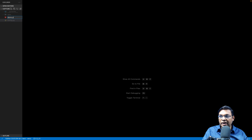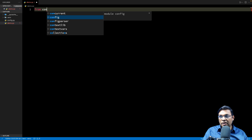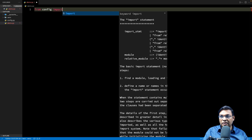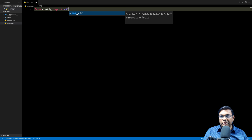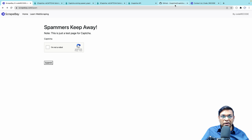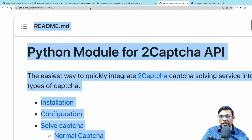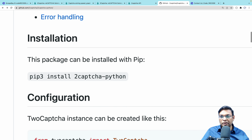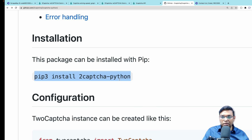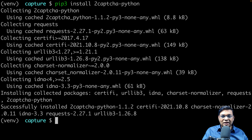And now I'm going to create one new file. Let's call this demo.py. And now if I want to check that API key, if I want to access that API key, this is a config file, so I have this available here. So far, very straightforward. Everything looks okay. Now let's go to the documentation, and the first thing that we need to do is install this, okay? So pip3 install. Now I'm on my terminal, and I'm going to simply copy paste this, and it will take care of installation.